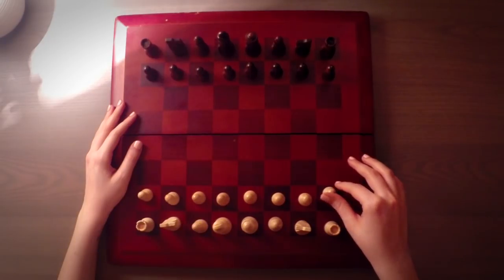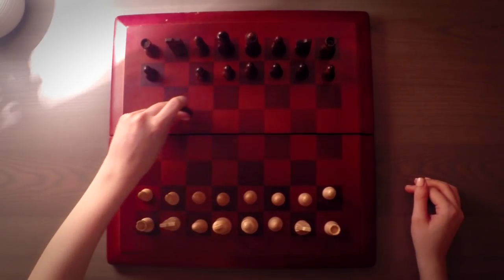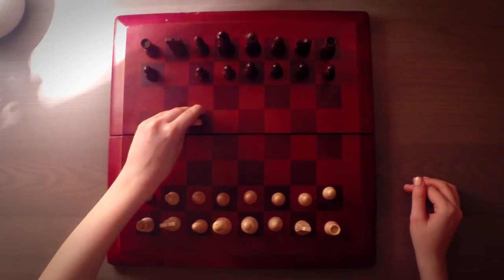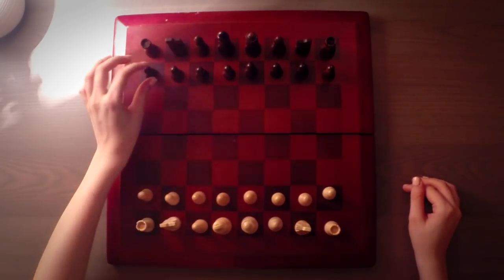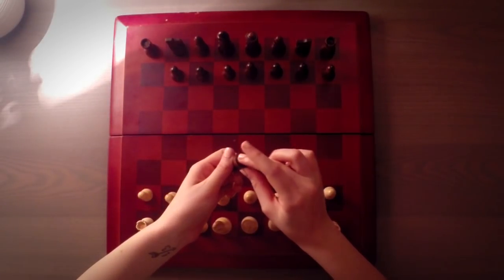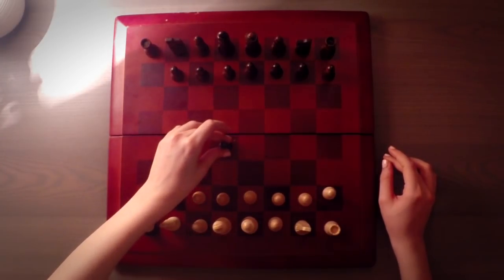But I really enjoy the sounds of the pieces as they are moved around the board. They've got sort of a soft pad on the bottom of them. Some kind of felt or something. A nice little soft tap.